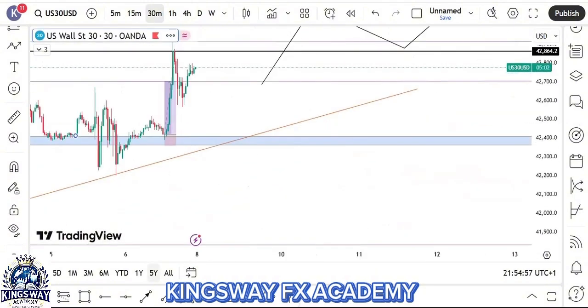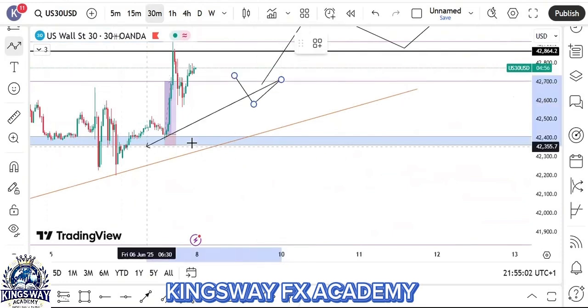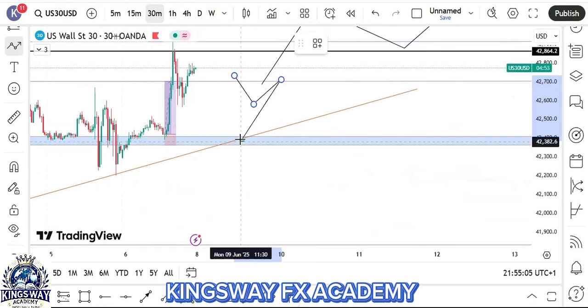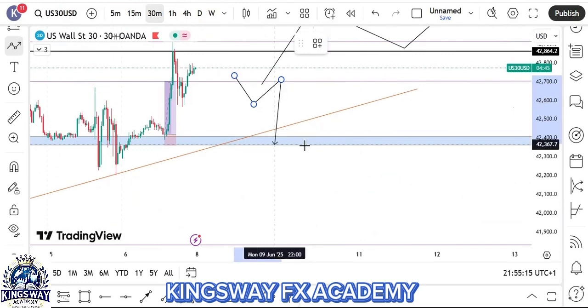I'll wait for a break below it, which is going to be like this. Then I will still be anticipating the market to get to this point. Even when the market gets there, I'll probably take my partials, because when the market gets to this point, we might actually see a reversal to the upside again. So I'll wait for a break.